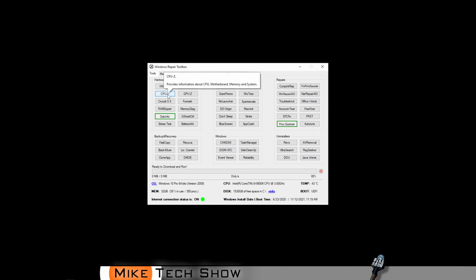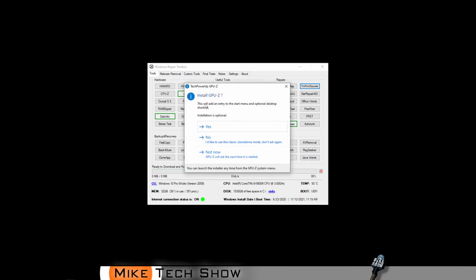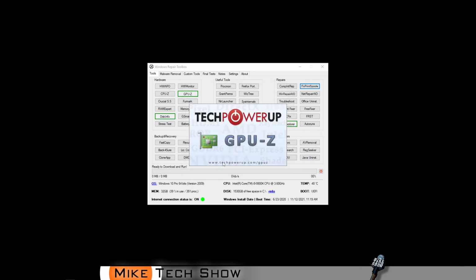Oh, CPU-Z, GPU-Z. Let's do GPU-Z. I haven't run that in a long time. And if you're watching, it's downloading and getting ready to run, and then it's going to launch. This will add an entry to the start menu and an optional desktop shortcut. No, I'd like to use the classic standalone mode. I'll ask, not now, next time.